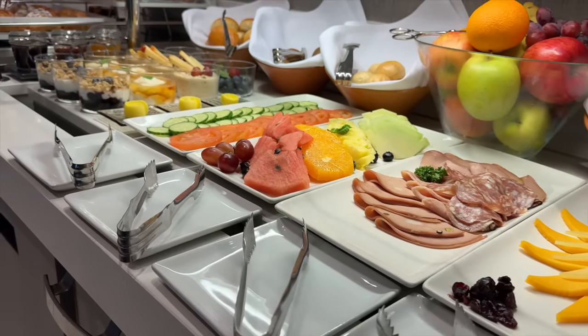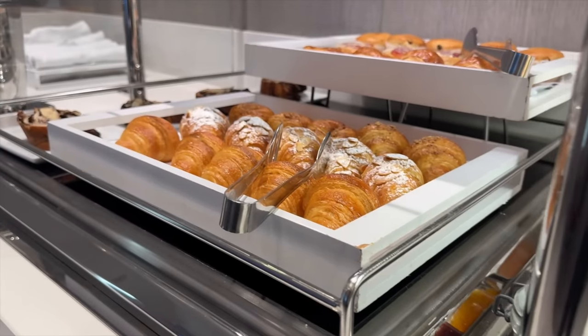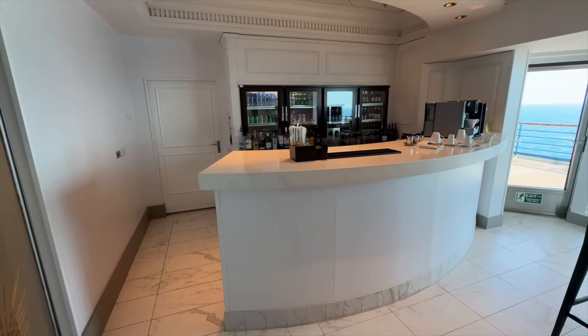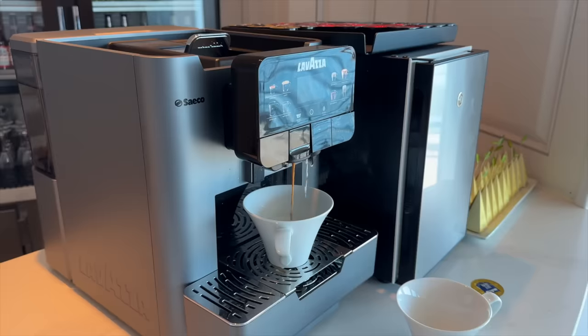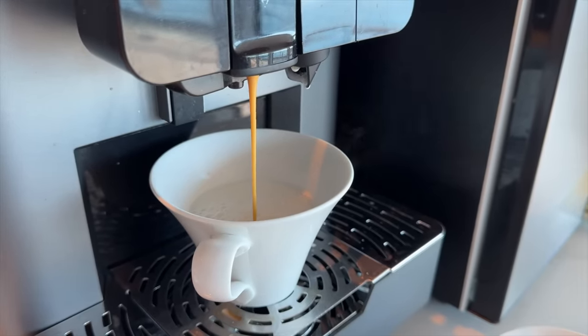Ideal for if you don't fancy eating a full meal in the Luminae restaurant, or if you'd like a snack throughout the day. The highlight for me though is the coffee. It's something I find so many cruise ships do so poorly. Here, however, a freshly ground coffee machine takes care of my much needed caffeine hit.